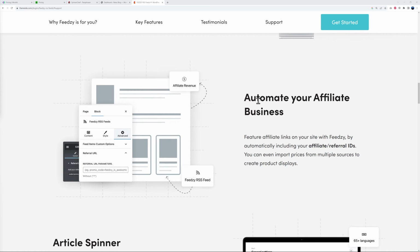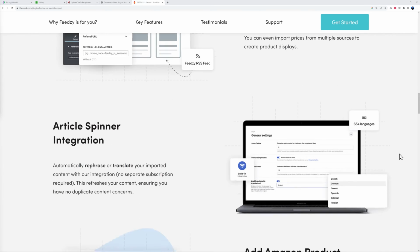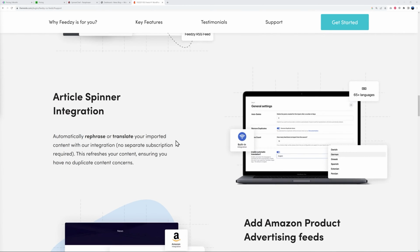So if you scroll down, as you can see, you can automate your affiliate business or you can add your affiliate links and referral ID. So earn money, obviously monetize your website this way as well. And obviously you don't want to get done for plagiarism or receive a copyright claim or even getting penalized by Google for using someone else's content.